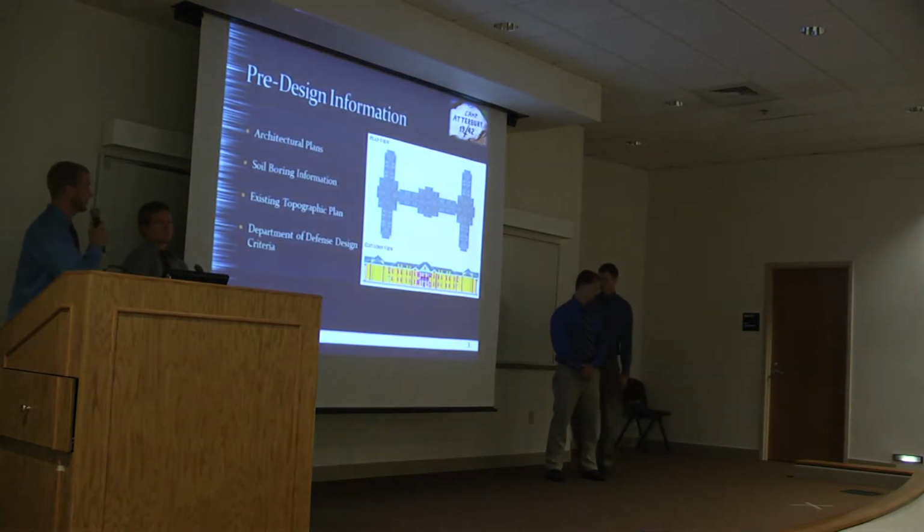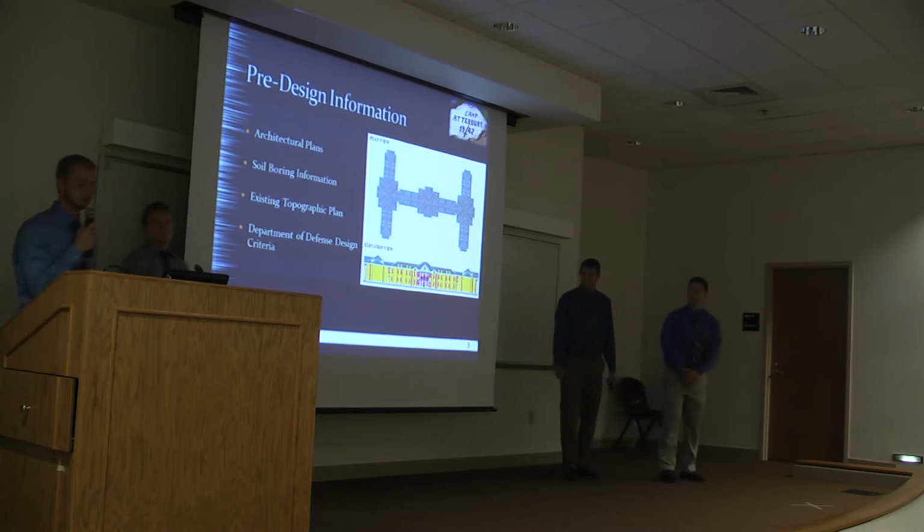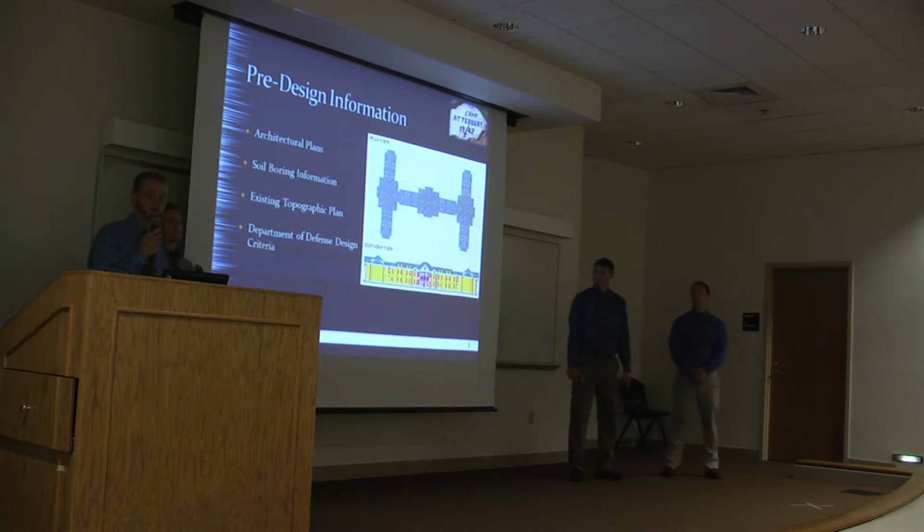So before we could start on the design of our structure, we were provided some pre-design information. This included architectural plans, soil boring, and topographical information, as well as the Department of Defense design criteria.